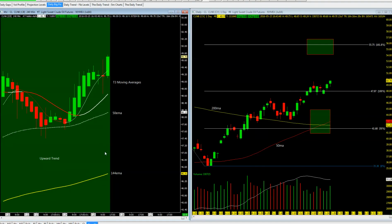Now, 4-hour chart, today's session, indecision followed by a nice buy bar here. Not in trend yet. We'll have to watch the overnight session to see if we'll continue this. Now, if crude is unable to hold up here at this level and retreats back down to maybe some of these 5,200 daily SMAs, or if price action were to follow downside and retrace on a pullback, watch for support at the 50 MA. But right now, technical momentum remains to the upside.